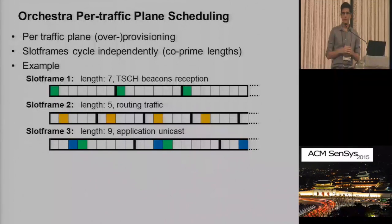The third and last one is for application. Here it's sender-based, but it could be anything. It has a length of 9. It has 1 transmit and 1 receive slot. In practice, it's going to have multiple transmit and receive slots. This is, again, for the sake of simplicity.